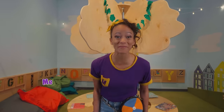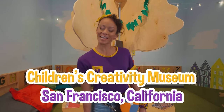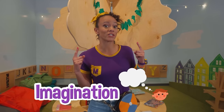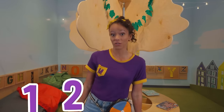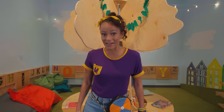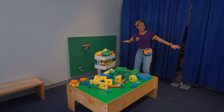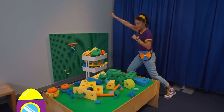Hey, it's me, Meekah, and today I'm at the Children's Creativity Museum in San Francisco, California. Do you know what creativity is? It's when you use your imagination to make anything. 1, 2, 3, 4, Mission Control. I'm ready to explore! Whoa, smooth landing! Do you see? I was a rocket ship.